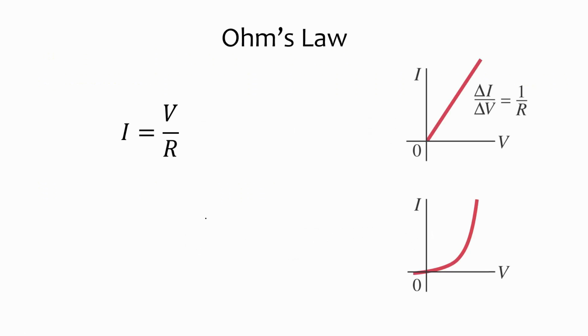Alright, next thing we need to look at is what is called Ohm's law. This guy was a German scientist. His name was George Ohm. And what he found was that the current was directly proportional to the voltage. Might not seem that historic today, but he got a law named after him. It's actually not a law, but we call it that anyway.